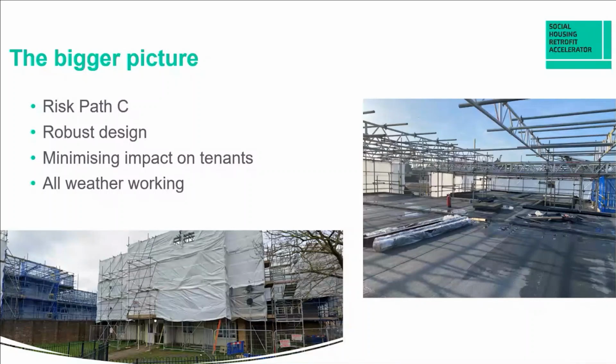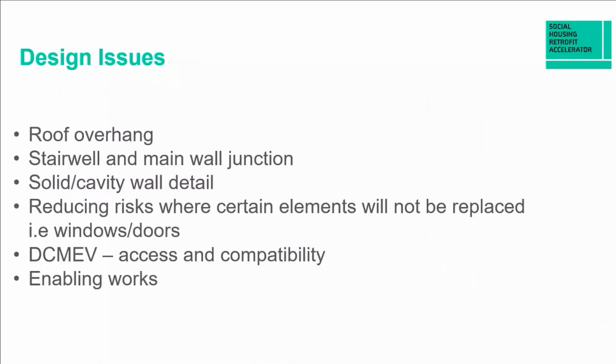So moving on to a few of the design issues, we've got the roof overhang, which is the flat roofs on the blocks that we'll go into more detail on. We've got a stairwell and main wall junction, where we've got a stairwell that juts out and some windows that are facing onto the existing facade, which means that our 120 EWI would become a problem. Again, we'll run through all of these. We've got solid cavity wall details to run through, reducing risks where certain elements will not be replaced, i.e. windows and doors. We'll have a brief chat about the MEV, the access and compatibility of installing those in flats and houses. And lastly, I'll discuss the enabling works, which is fundamental to delivery.